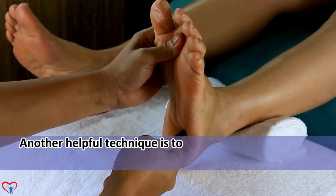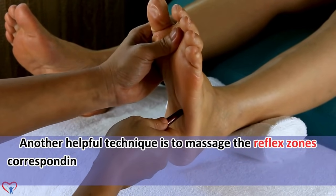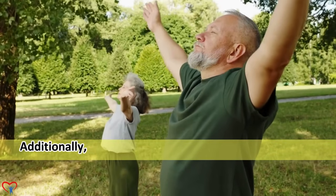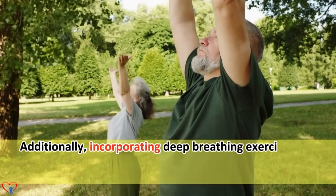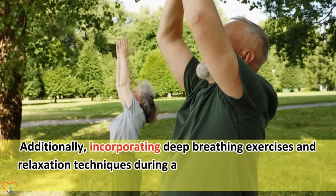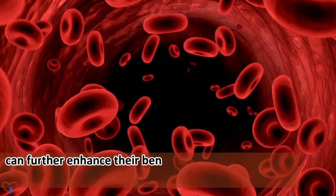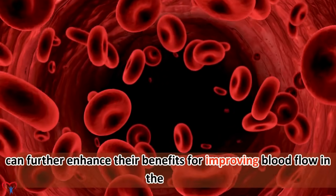Another helpful technique is to massage the reflex zones corresponding to the legs on the inner and outer edges of the foot. Additionally, incorporating deep breathing exercises and relaxation techniques during acupressure and reflexology sessions can further enhance their benefits for improving blood flow in the legs.